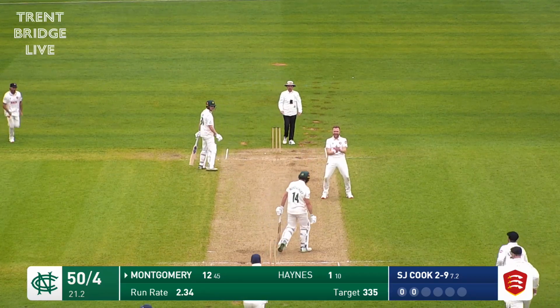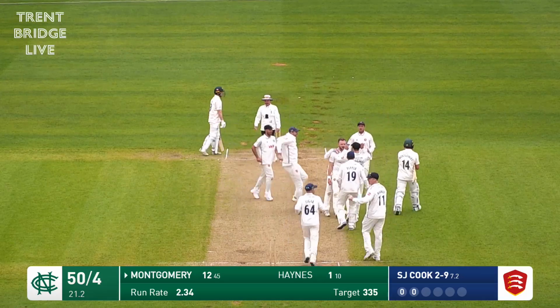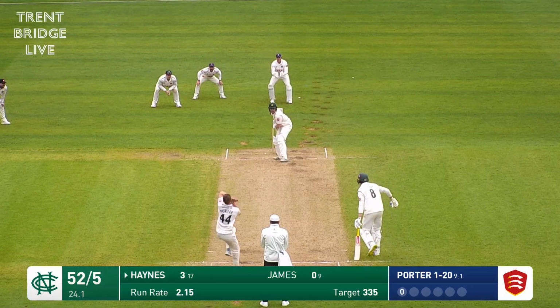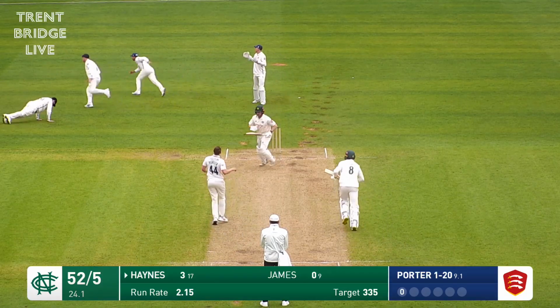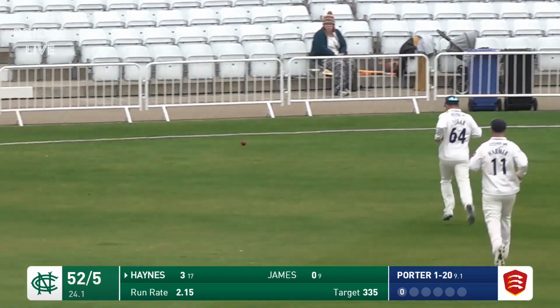And that is the end of Montgomery. And a 5th wicket falls with the score on 50. Already has 5 centuries to his name. And he's going to get a boundary here. Just played with soft hands, and this one's run away down to the Hound Road.